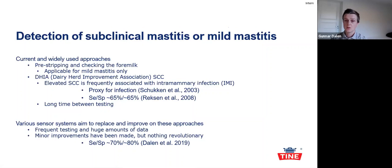Actually the monthly or bi-monthly DHI samples are not hopeless and have a sensitivity and specificity of 65. However, there's a long time between testing. So in comes the various sensor systems, and with the aim to replace and improve on these approaches, the frequent testing is an advantage.